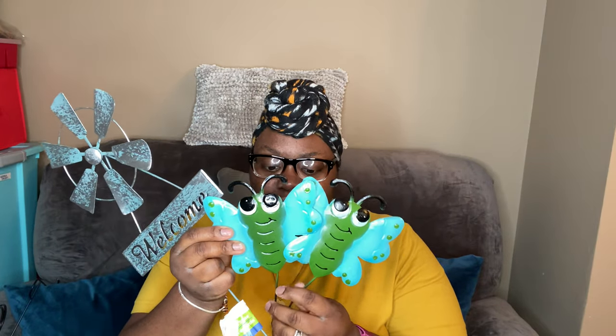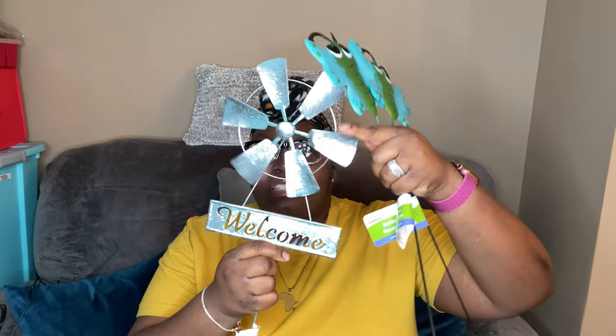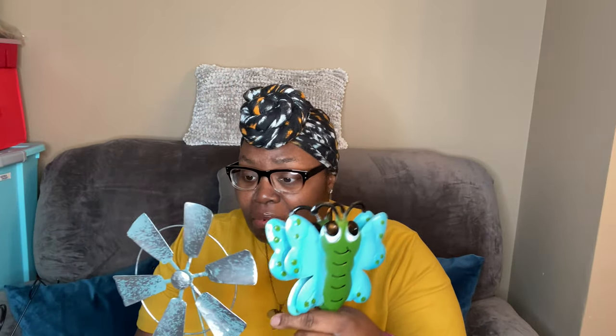I picked up these little butterflies. I picked up two of those, and I picked up this little welcome windmill, just something to put outside to be kind of cute. It was a dollar. I'm not spending an arm and a leg on some stuff just to stick outside. I've tried the little paper signs before, but where I live it rains too much, and that stuff was literally tearing up to shreds. So the little foam board signs they make at the Dollar Tree, they're horrible.